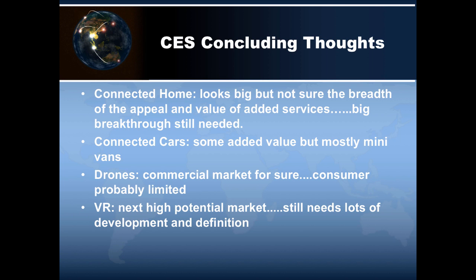Well, here's some concluding thoughts from my perspective. Regarding the connected home, it looks big, but I'm not sure the breadth of appeal and the value of the added services. I think a big breakthrough is still needed. I mean, I've looked at this, and boy, if somebody likes gadgets and that sort of stuff, this is kind of like a market that would be made for me.